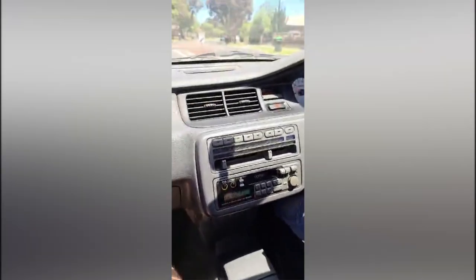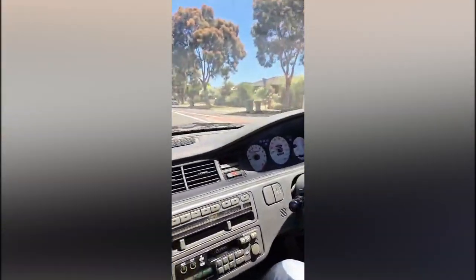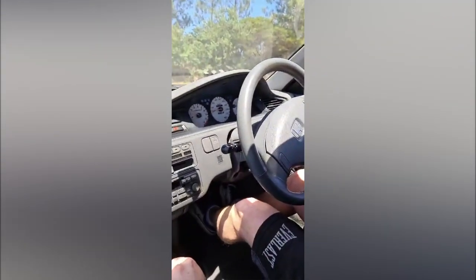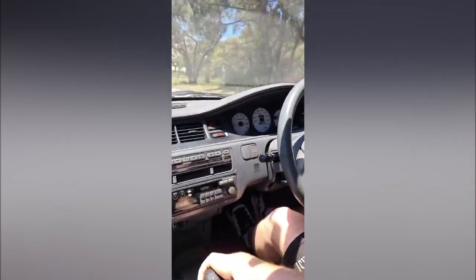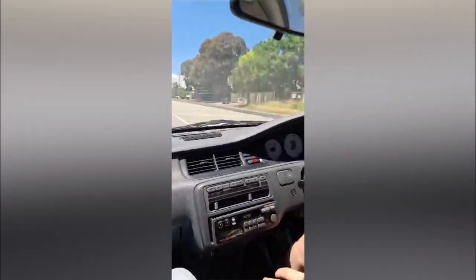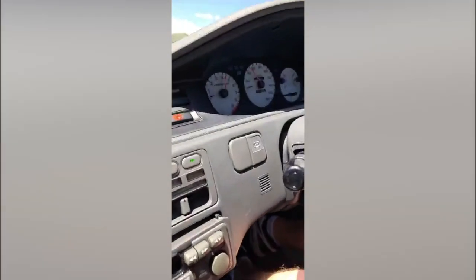First drive in 26 years. Give it a bit of VTEC for you. Hold on. Woohoo! First time it's hit VTEC in 26 years. The VTEC blows radios out. More VTEC. Here we go, more VTEC.